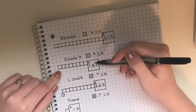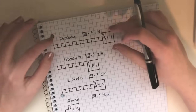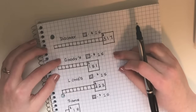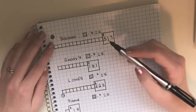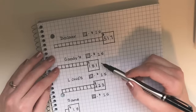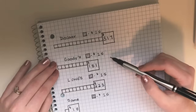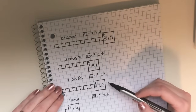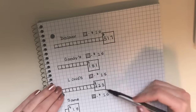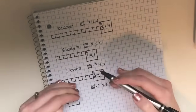Anything you're putting towards the Discover, once it's paid off, you'll put it towards the next card and still pay your minimum payment. So say this was $100, then you would start paying $125 every month until this is paid off. Then you would put $125 down to Lowe's plus its minimum payment. So it would be $150, because $125 plus $25. Once you finish Lowe's, since you're at $150, you'll put that towards Sam's. It keeps building on top of each other.